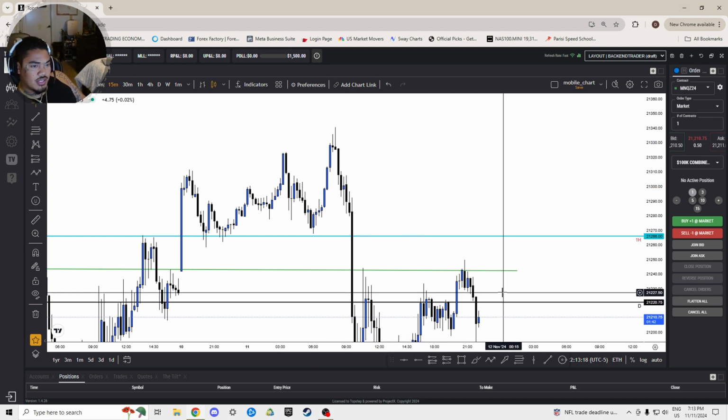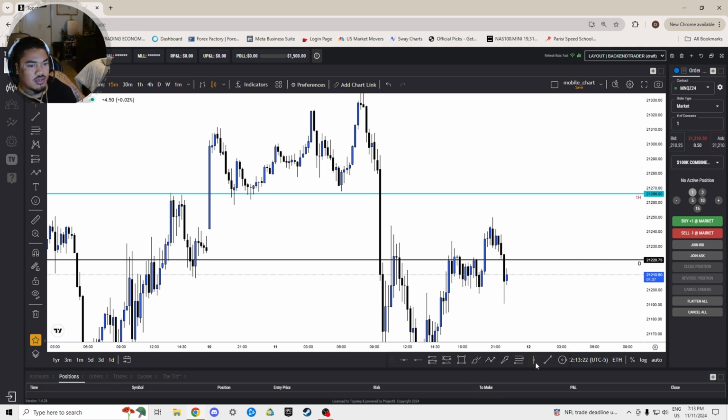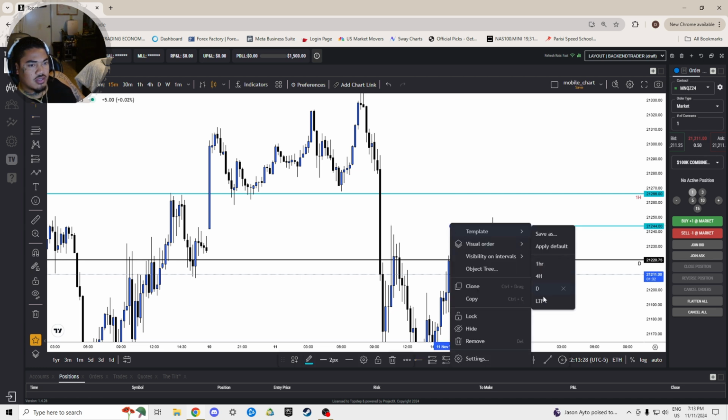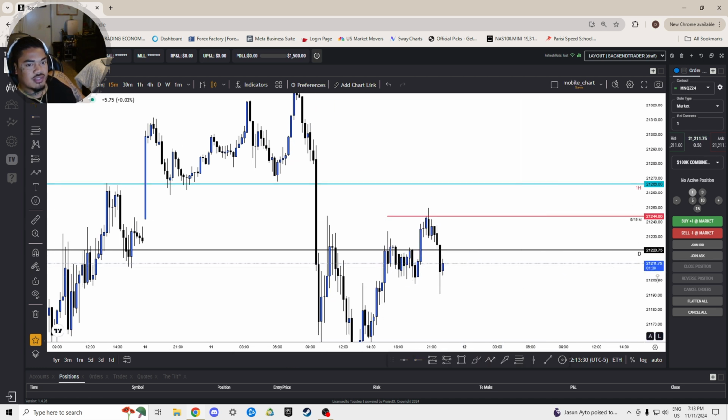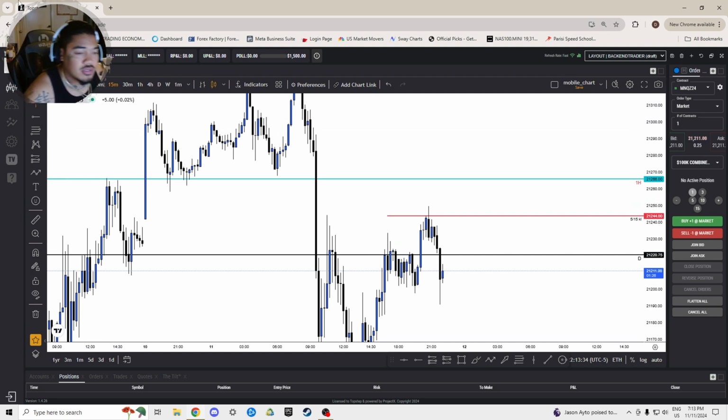So I'm gonna leave that right there. I'm gonna make this a little smaller and mark it how I like to mark it. I'm gonna mark it right there. Lower time frame, and that's a 15 minute key level right there. So that's NQ.